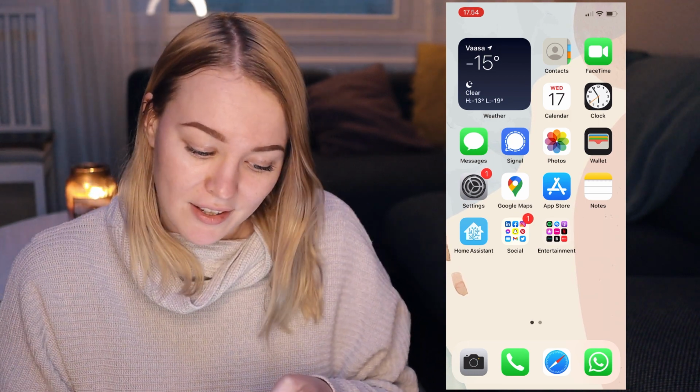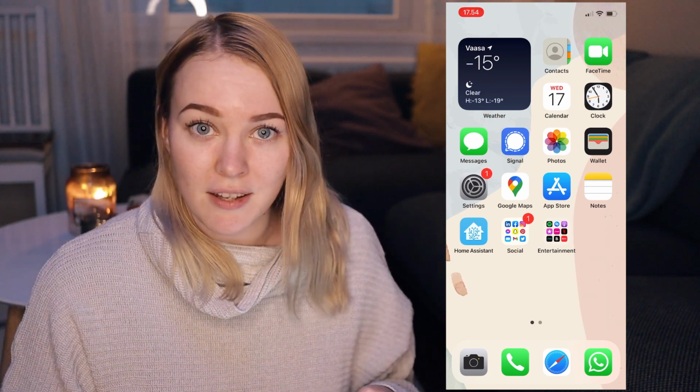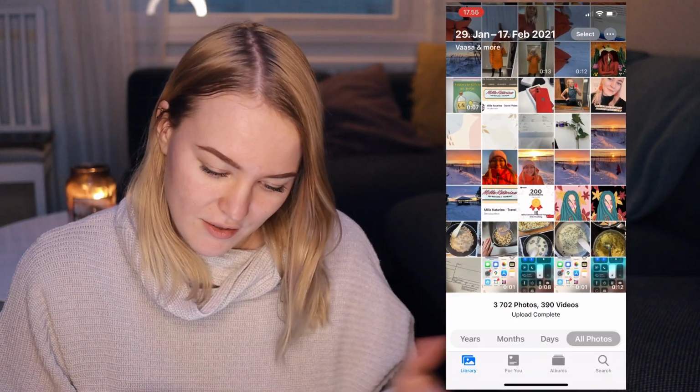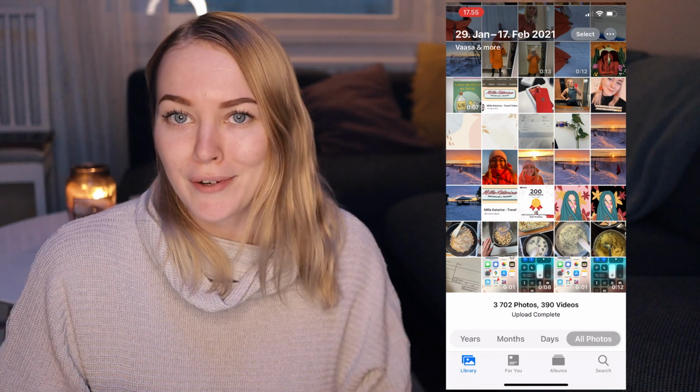And then you can see the clock, messages, Signal. I also got Signal after the small hype that was. And then we have the Photos app. So yeah, I have a shit ton of photos, almost 4,000 photos and almost 400 videos.